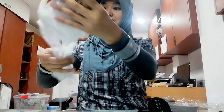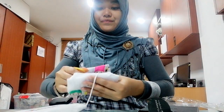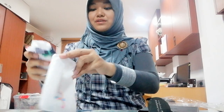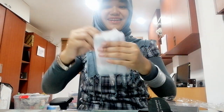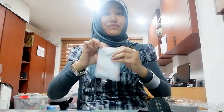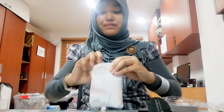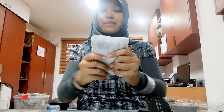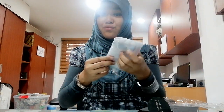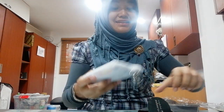So what you can do is simply fold it like this, a simple fold, and you can just put it back here. Voila. And for the size, we have different kinds of sizes. This is actually a big size. We have small, medium, and large. This one is large. Right now I don't have samples of the small and medium, but most people order the large one because it's much more useful, and you can attach it to your bag so you won't lose it. That's this one.